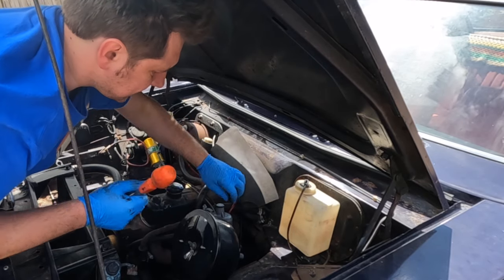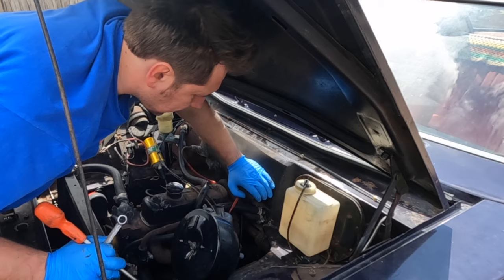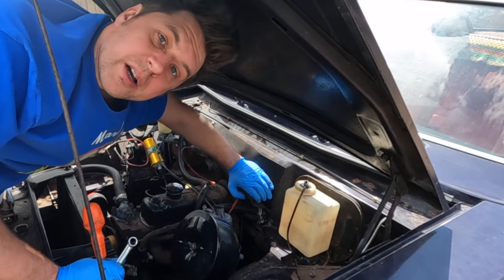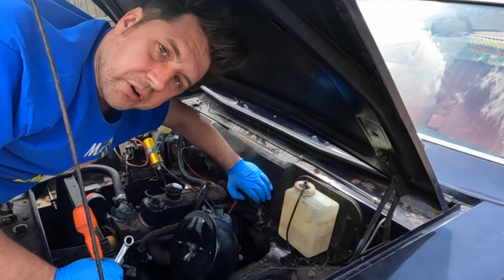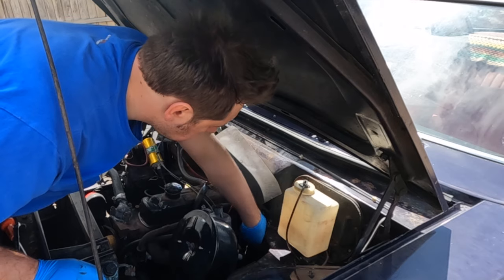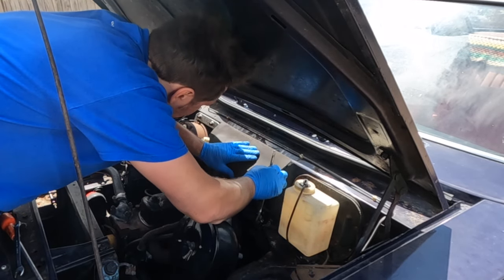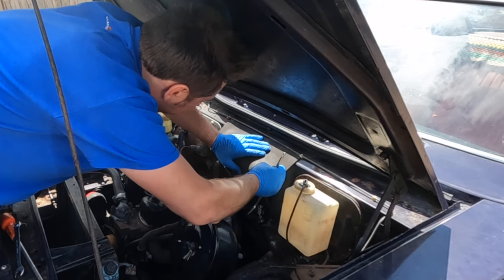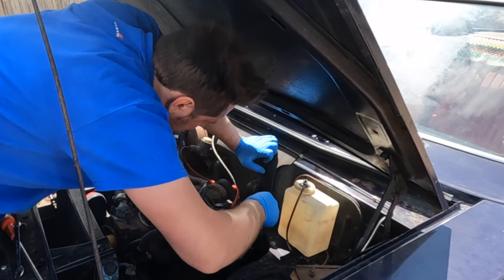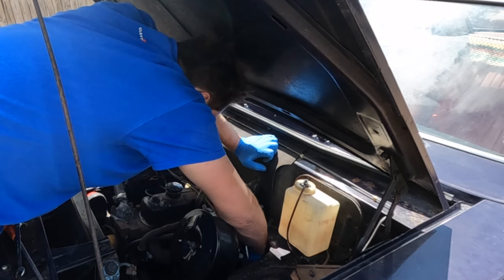The pipe has a split in it, and to be perfectly honest, I could be here for hours trying to get this union off the slave cylinder, so what I'm going to do is cut the pipe. Sorry. Not sorry. A little hacksaw. There we go. Right. Now the speedo cable's in the way.